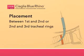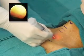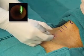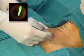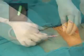Access and ultimate tube placement is made at the level between the first and second or second and third tracheal rings. Tracheal rings are palpated, and a 15-gauge introducer needle is inserted in a midline and intercartilaginous position under direct bronchoscopic visualization. Care is taken to avoid the posterior tracheal wall.